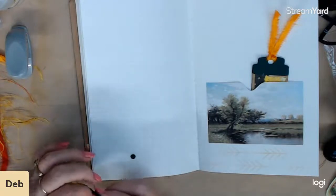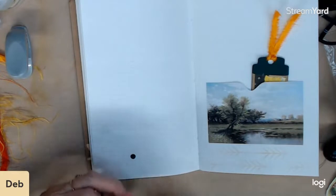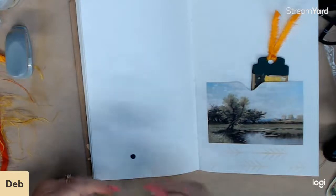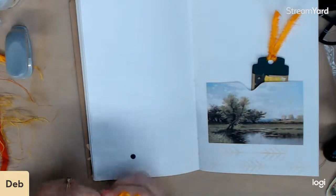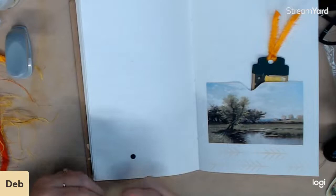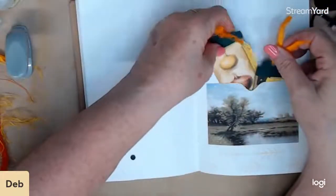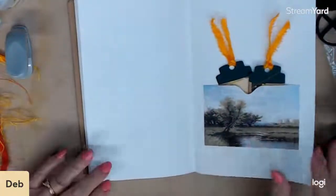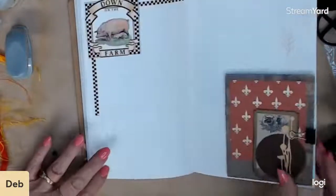That's the only reason really that I sell things, because I like to make them, but I don't have room to keep them all. So I figured, well, maybe somebody else will enjoy it. But I do like making the stuff. Okay, I think that's it.